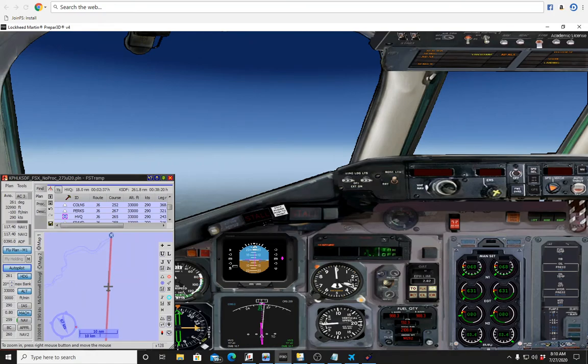This time we are not doing... We're doing an RNAV Y, I believe. RNAV Y approach. Yeah, we're doing the ILS. Oh, I wish I could descend right now. That is not a pretty looking piece of weather up ahead. Oh dear.